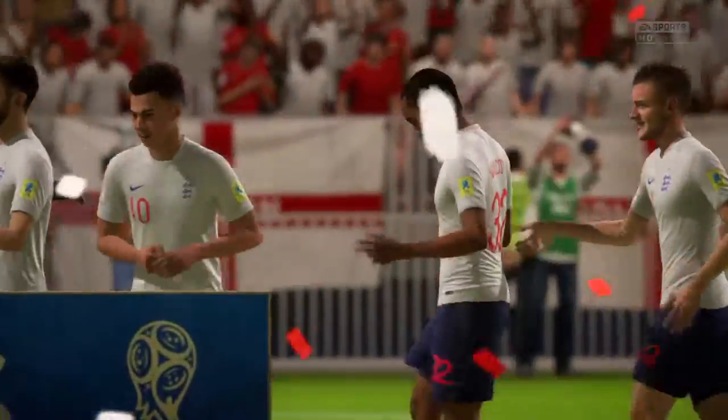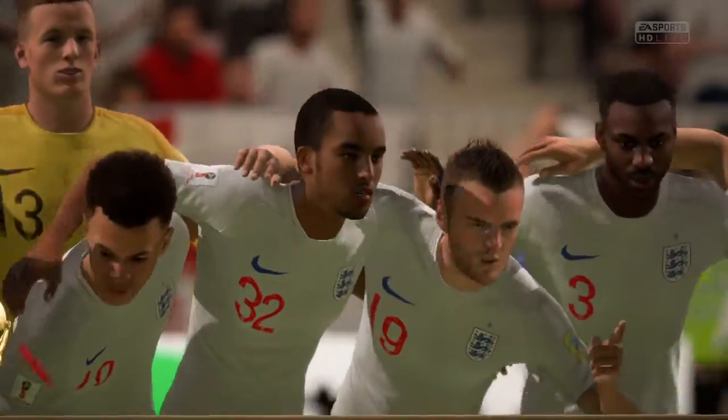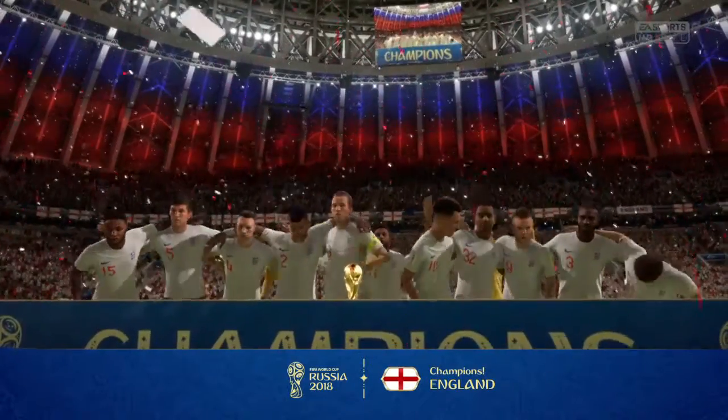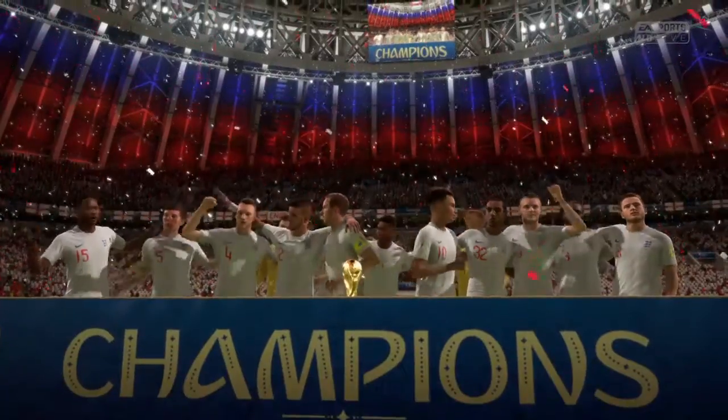They will not want this day to end, but they will get some souvenirs of it now as the photographers gather for these prime pictures of the winners of the FIFA World Cup 2018.